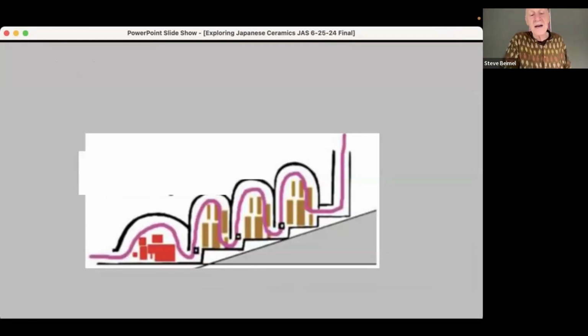The good news about the anagama is that you get extraordinary kiln effects in an anagama tunnel kiln. However, you get a lot of damage. So by creating the climbing kiln, you eliminate much of the damage, you have much better efficiency, but however, you lose a lot of those extraordinary kiln effects for which the tunnel kiln was famous.